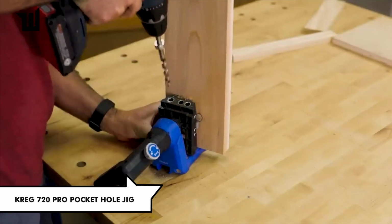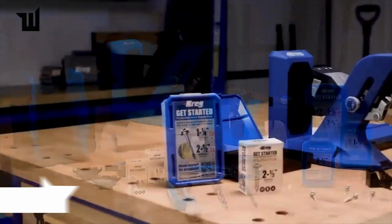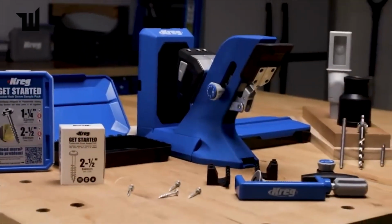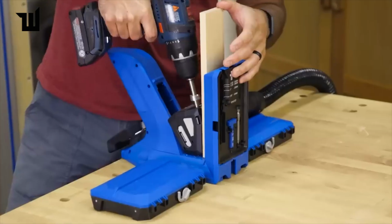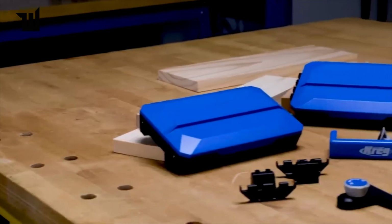Craig's 720 Pro Pocket Hole Jig. The Craig 720 Pro Pocket Hole Jig is a professional solution for handling workpieces from 13 to 38 millimeters thick. It features an Automax clamp and Grip Max coating. Priced at $150, it offers convenience and reliability for woodworking projects.